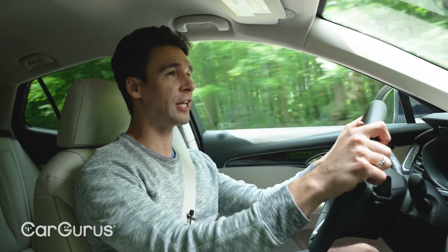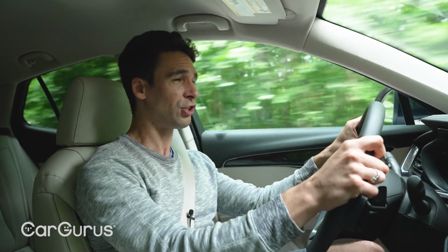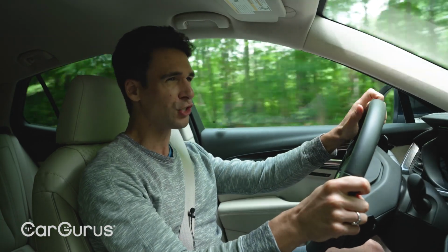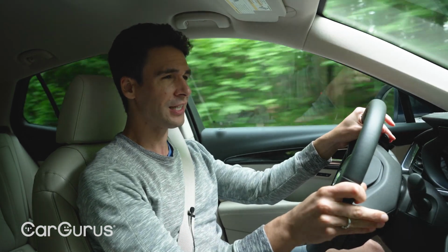I'm actually annoyed at a lot of the 9-speeds in some of the other cars, even in Land Rovers and Acuras, they've had those before. They jerk around, they've got some weird downshift qualities. There's just too many gears in a small package in a front-wheel drive car, but not this one. This one reacts.